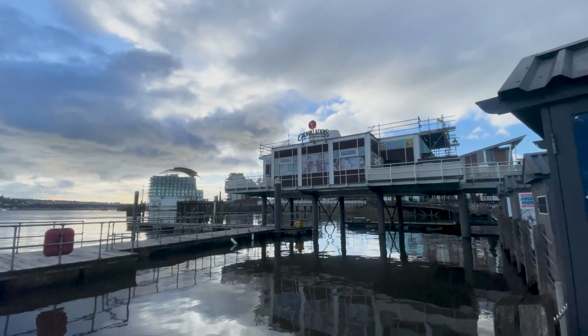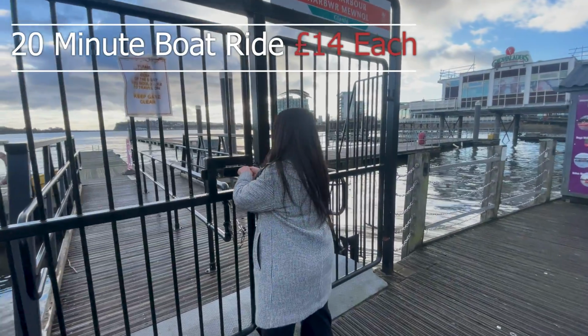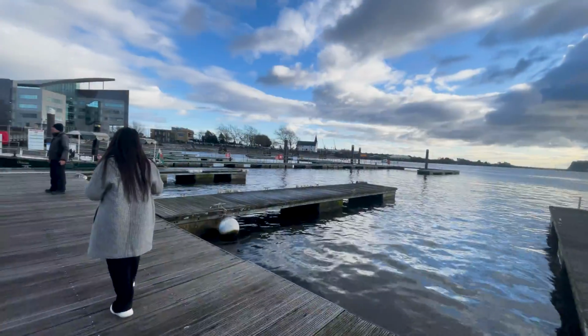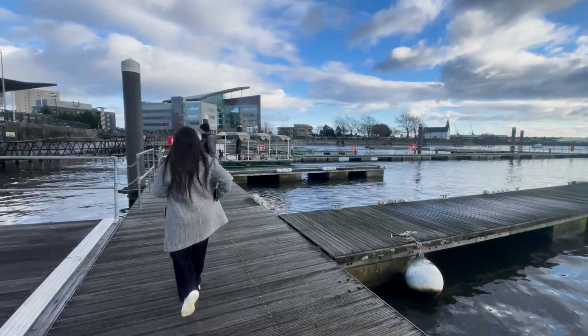And we learnt a lot about the area as well on this short 20-minute boat ride, and we hope we can share some of that knowledge with you now. It'll be my last trip today. Just wait till we get closer.